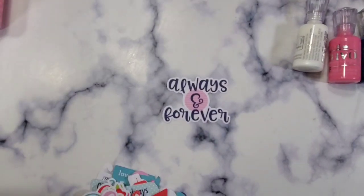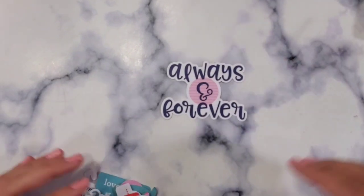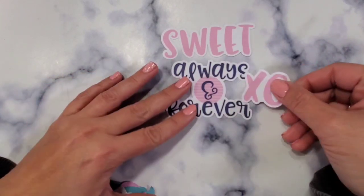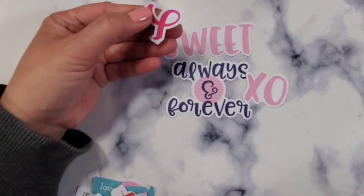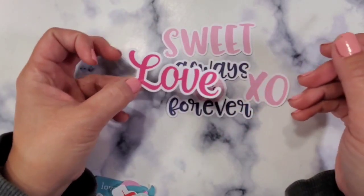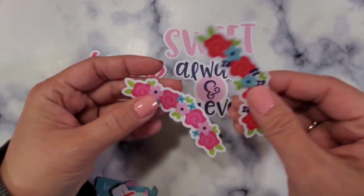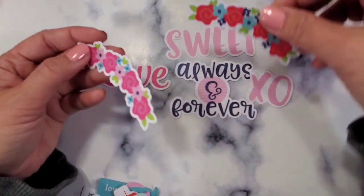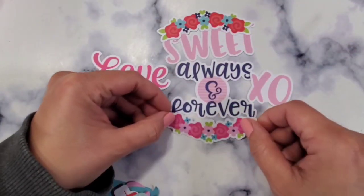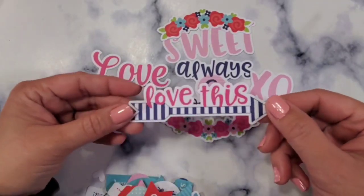Okay, let me see. I am just moving you a little bit closer. Okay, so always and forever. Sweet. XO. This one is broken. I'm sure I can glue that together, but it says love. Such a beautiful flower. You get two of this. This one is a pink version, and this one is a red version. Always and forever. So cute. Love this.